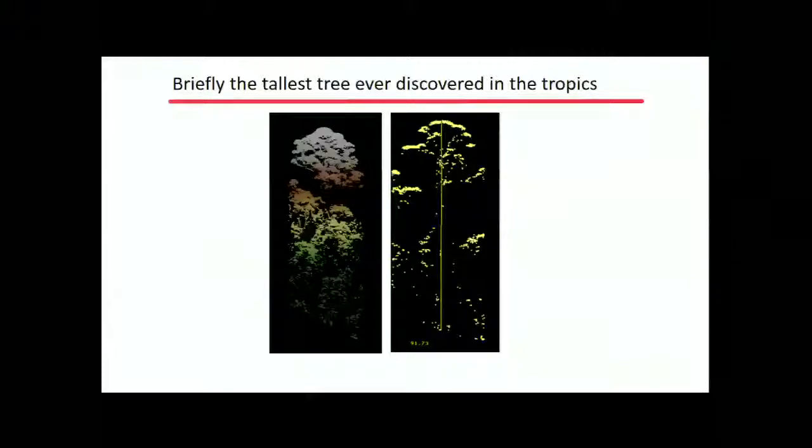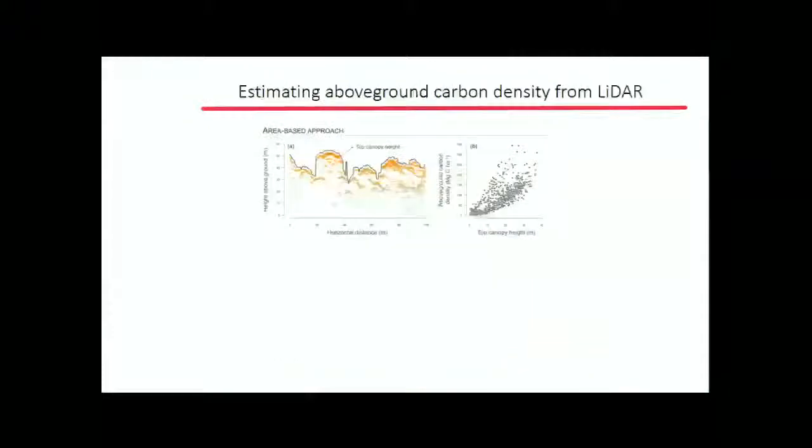But this is just an illustration of what you can get from the laser scan. And so the traditional approach, which Greg Asner has really pioneered for measuring carbon from laser scans, quite a straightforward approach, is to take the top of the canopy from that point cloud which you get from the LiDAR, just take an average of that for your plot where you've got the carbon measurements, and then you just correlate the two.